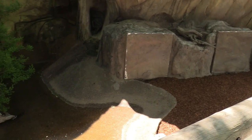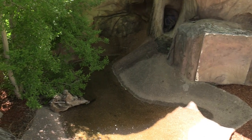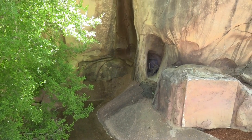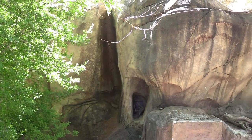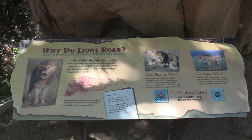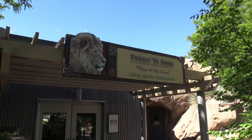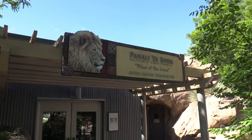All right, Cop J's Small Worlds Apart. The animals are inside because the signs here say they've gone indoors till it's warmer. Just wanted to show you the nice habitat out here. Information on lions. Not going to go inside the building. Hopefully you'll see some lions.